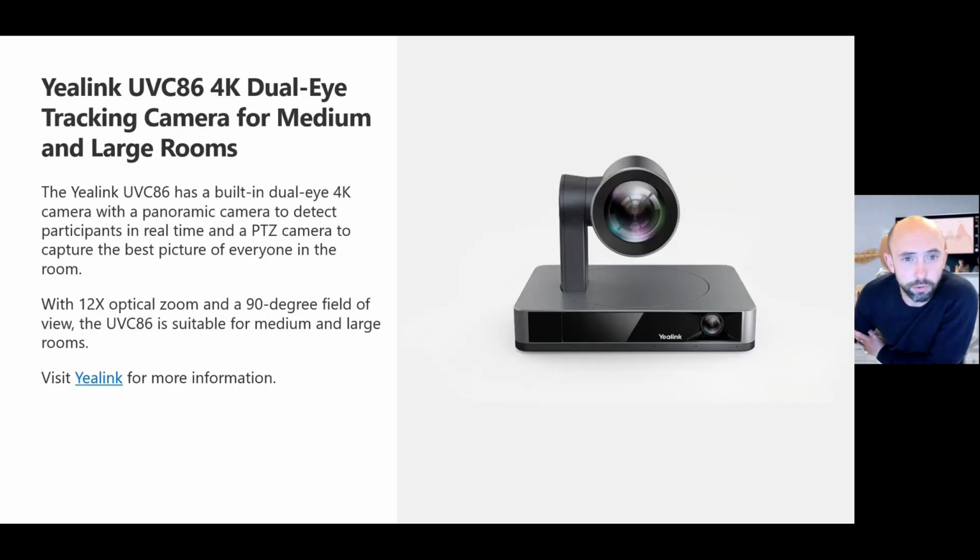Into some Microsoft Teams rooms with Yealink. The Yealink UVC86 4K dual eye tracking camera for medium and large rooms. This is a camera with a panoramic camera that detects participants in real time, and a PTZ, pan tilt zoom camera to capture the best picture of everyone in the room. 12 times optical zoom, 90-degree field of view, suitable for medium and large rooms. So go check out Yealink.